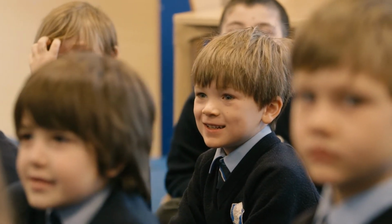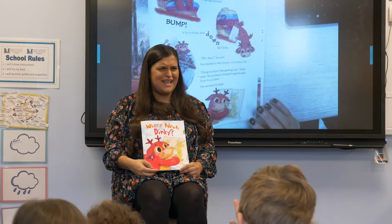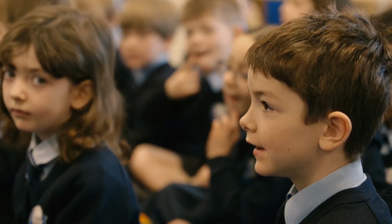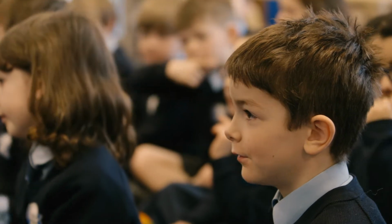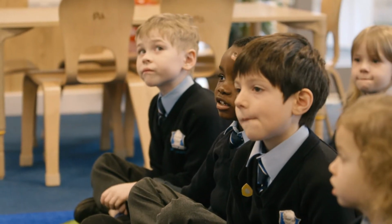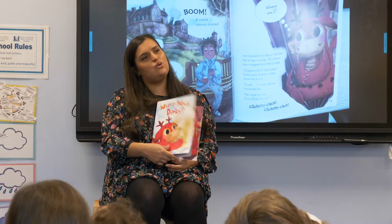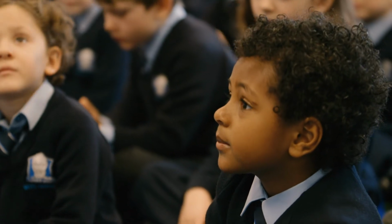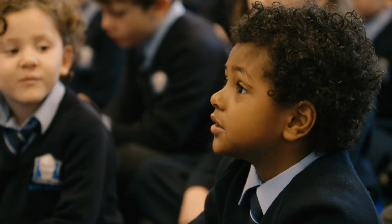And then starting to make connections to other stories, and that has been the most amazing part of this whole project and programme, because the children have made connections with lots of things, other stories, experiences in their own lives, even things like films and television programmes. So it's been brilliant to see what they can use within the shared reading sessions. Reminded you of anything? It reminded me of Jack and the Beanstalk.